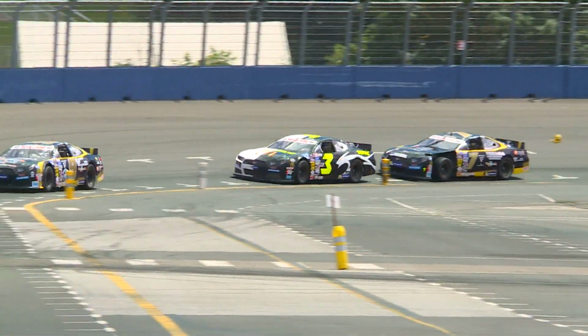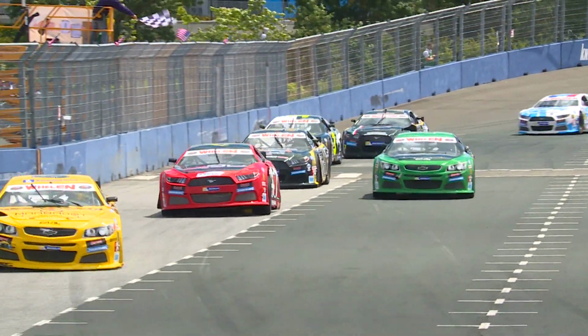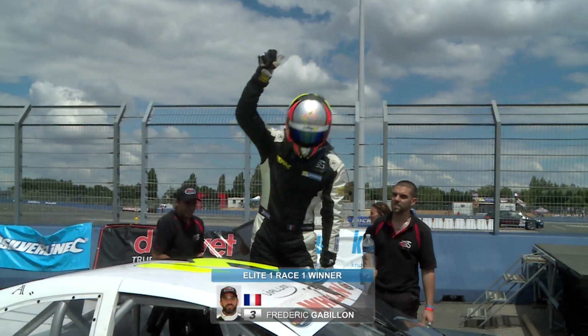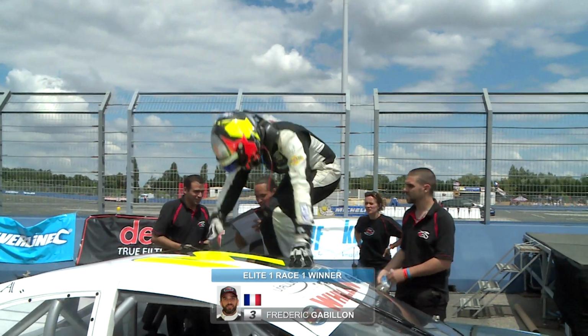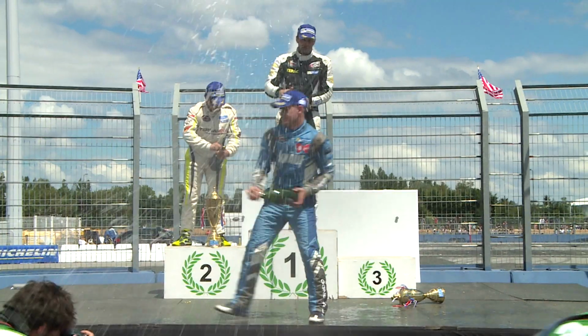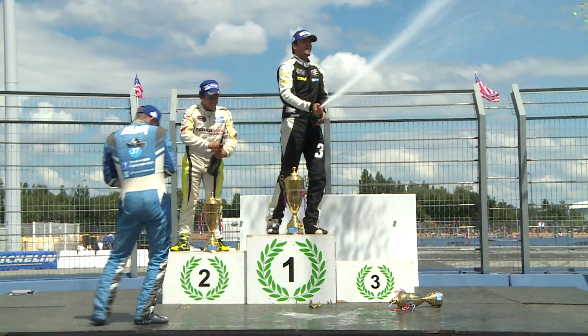Last lap for Frédéric Gabillon, the Frenchman has to resist Geltrude, and he does it. Second victory of the year for him, ahead of two rookies, Geltrude and Ferrando. Gabillon is happy. He celebrates his third win in Tours Speedway. Gabillon is the new championship leader, 2 points ahead of Anthony Campen.